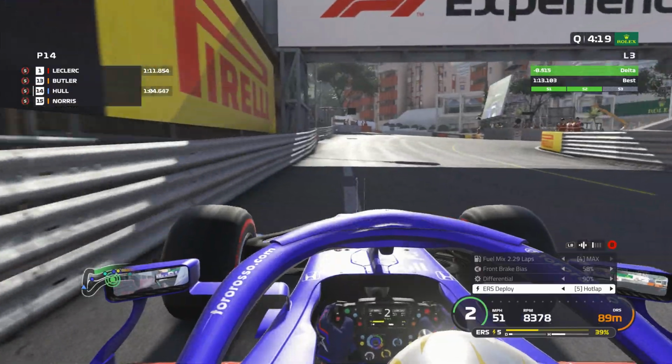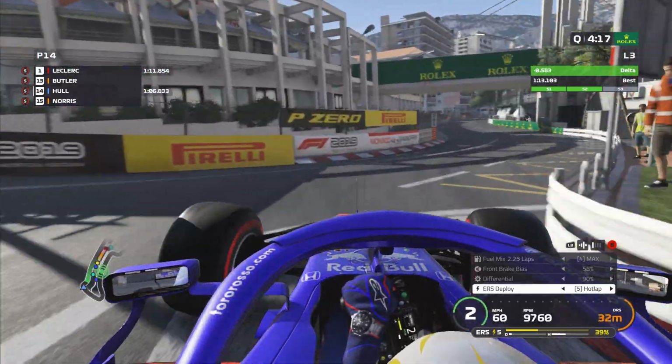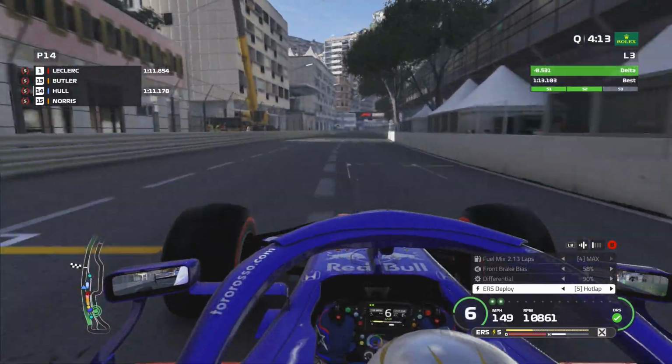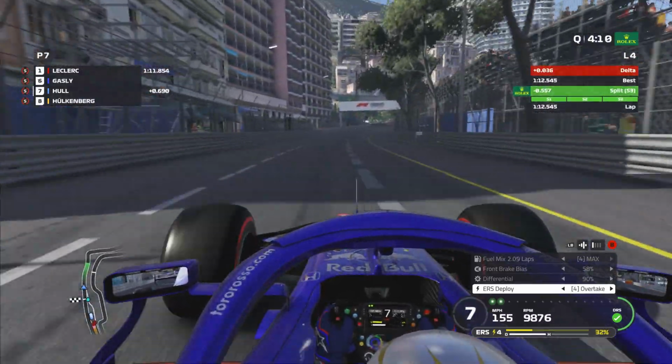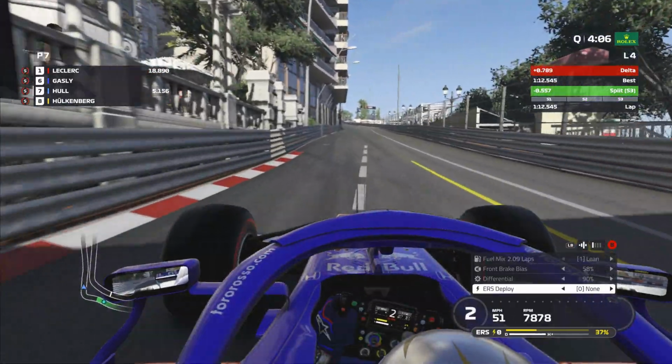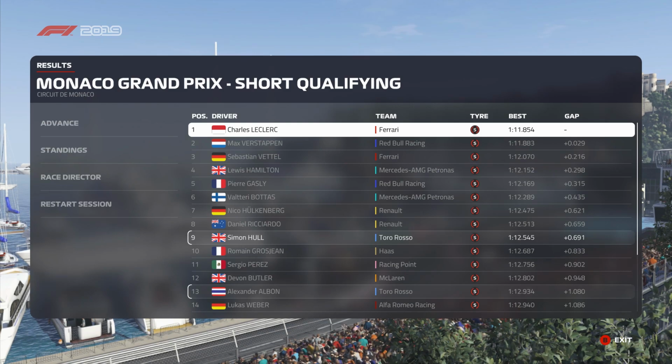Keep it nice and tight on exit, and then just try and turn in tighter into Anthony Nogues. That was much better. Not on the curb, on the exit, and we're charging down. We've run out of ERS, but we charge towards the line, and that puts us provisionally P7. Lovely spot to start the race. It means we're going to start on the soft tyre if we finish there.